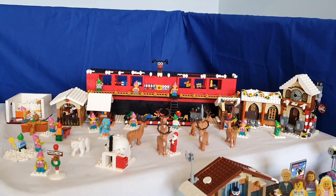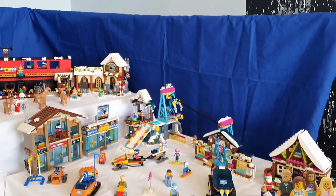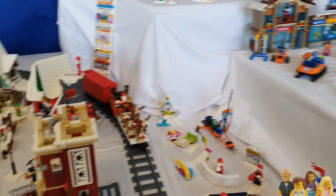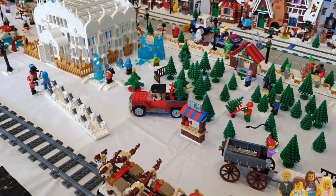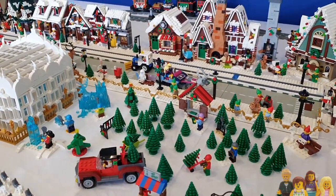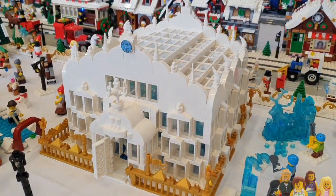And the toy factory bit, I love that bit. Really gets you in the mood for Christmas, doesn't it?